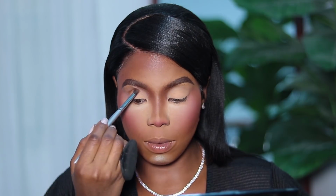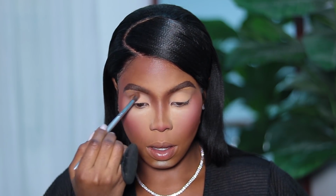Now that the eyes are looking that way, we are going to start applying the browns to shade it and give it that depth. Deep, sexy, sultry. This brush is from Elsa's Pro, and I'm going with the brown shade in my palette, and as you're doing this now, take your eyeshadow upwards.